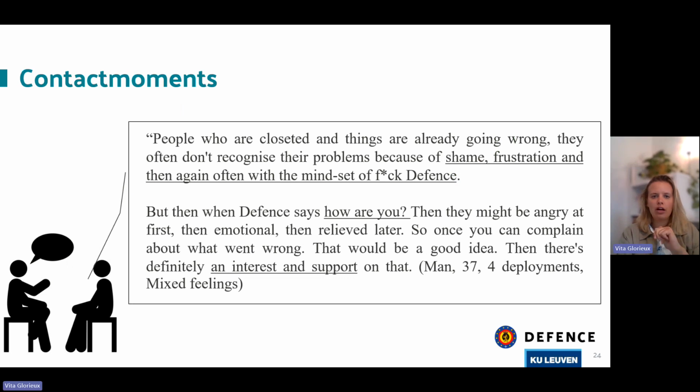Here again, you have an illustration of a participant who talked about it, and he said: look, if you are struggling and you have the feeling that the military is not showing interest, then you get very frustrated and you're kind of angry at your employer. But then if the defense asks, how are you? Then you will be angry, then you are emotional, but later on you will be relieved and you will have the feeling that you are supported and that the military is showing interest in you.